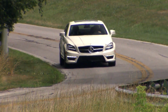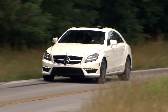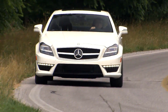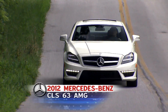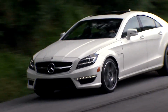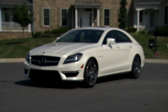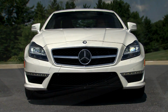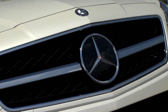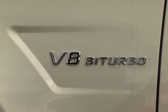That may be new math, but adding bi-turbo AMG power to Mercedes' most stylish sedan ever adds up to one beauty and the beast of a car, the 2012 Mercedes-Benz CLS63 AMG. Compared to a normal second-gen CLS, the AMG 63 sits longer, lower, and wider with a much more aggressive stance. And unlike some previous AMGs, it's not shy about its performance credentials either.